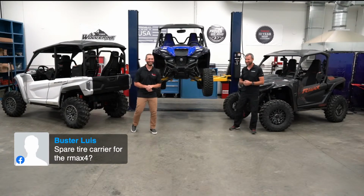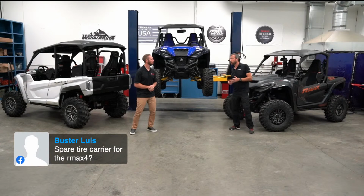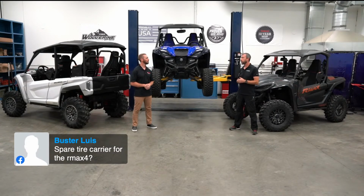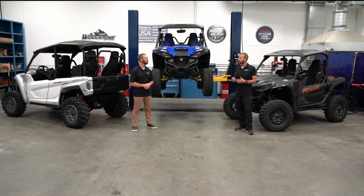Buster, thank you. Spare tire carrier for the Rmax 4. Yeah, we don't currently make a spare tire carrier for the Rmax 4. It is something we're definitely looking into. We'd love to get your feedback. Definitely tell us what you're looking for. We made a spare tire carrier for the X4, and we found that some people liked it, but not enough people liked it. So we've actually discontinued the spare tire carrier for the X4. We found it really wasn't what people were looking for. We're really looking for feedback from the market on that.